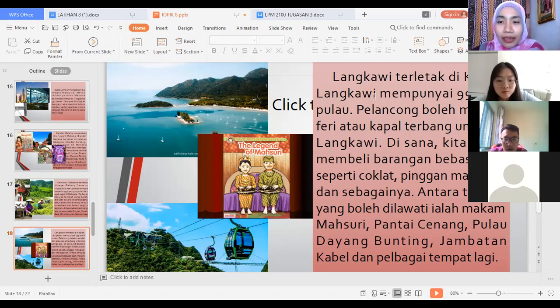Okay. Langkawi mempunyai 99 buah pulau. Okay, that's why I told you at the beginning, Malaysia has more than 1,000 islands. You can see one state only has 99 islands. Right, it's so many islands there. So, Langkawi has 99 islands. Pelancong boleh menaiki ferry atau kapal. That means the tourists can take a ferry or a ship if you want to go there.